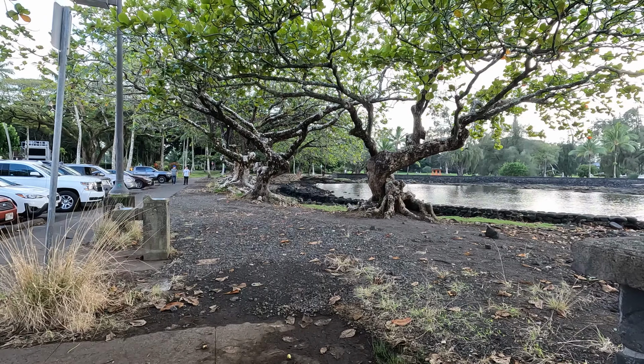These trees are very interesting. They must be very old. Take a look at the base. It's very thick. It looks like it could be hundreds of years old. And then it's branching out, and in the end you will have big green leaves.